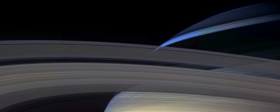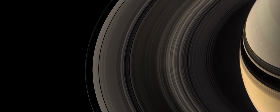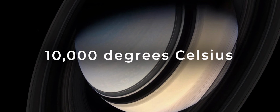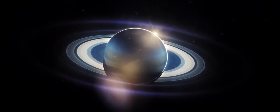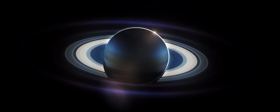The interior is very similar to Jupiter. Scientists assume that there is a large silicate-metallic nucleus at the center of the planet. At a depth of about 30,000 km, the temperature is 10,000 degrees Celsius, and the pressure is about 3 million atmospheres. In the core itself, the pressure is even higher, and so is the temperature. It's the source of heat that warms the entire planet. Saturn emits more heat than it receives from the Sun.